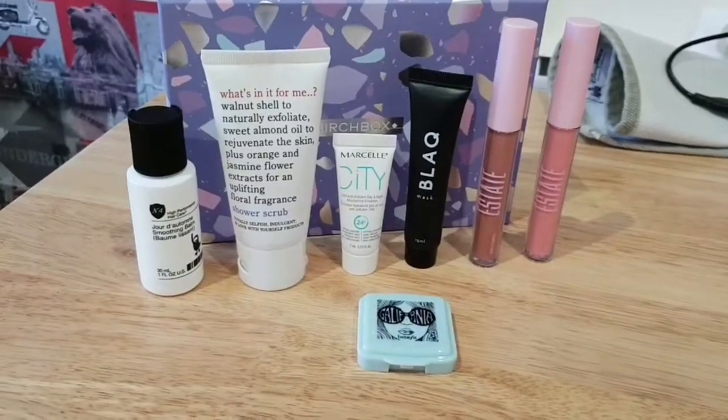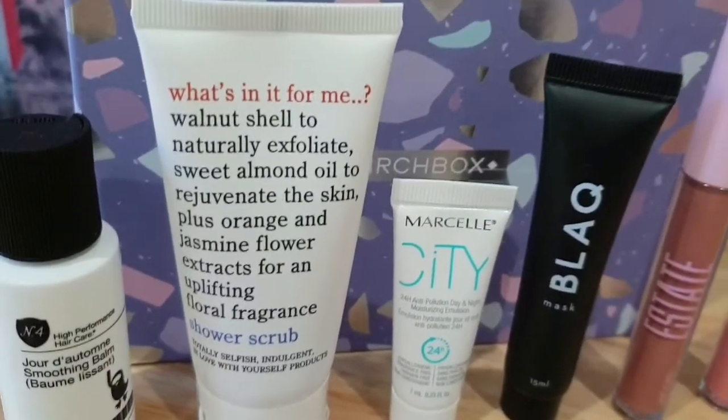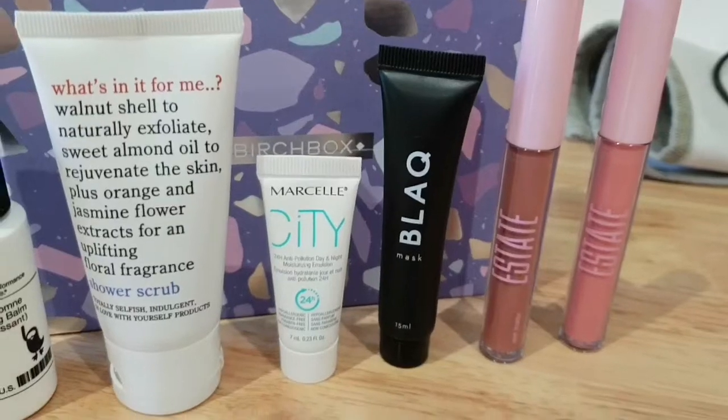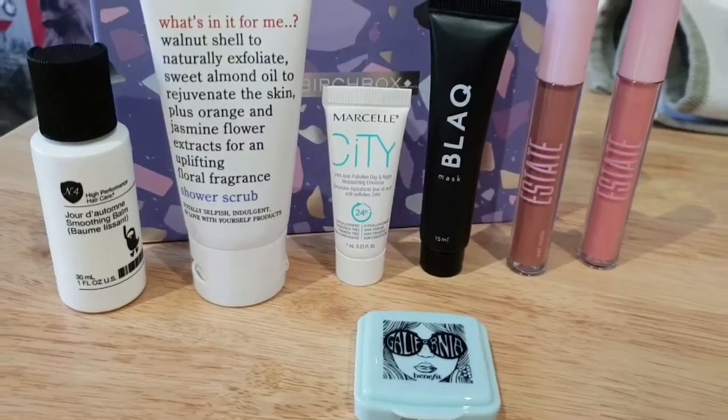Some nice products in my first box. I'm looking forward to seeing what's in next month. And I'm also quite liking the fact that it's not all makeup, because as you know, I'm not a big makeup wearer, so it's nice to have a shower scrub, something for the hair, a face mask. That's what I've got in this month's box.